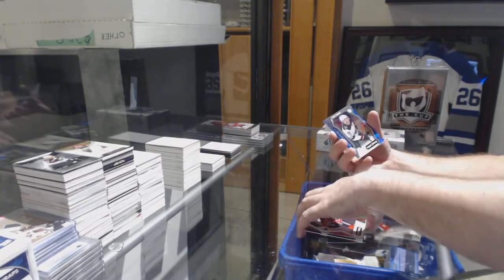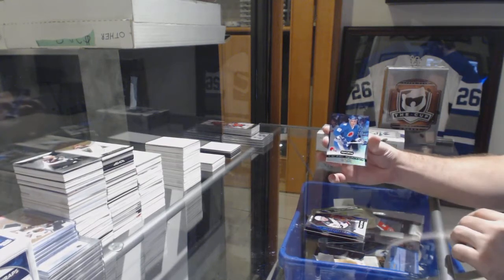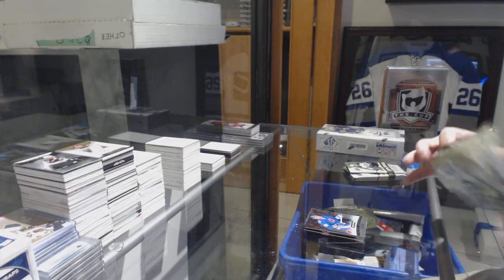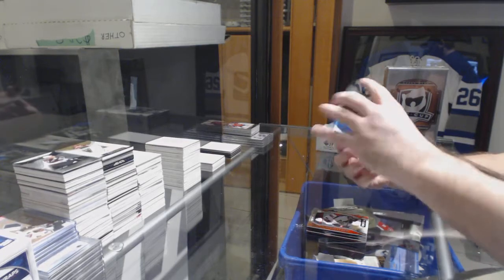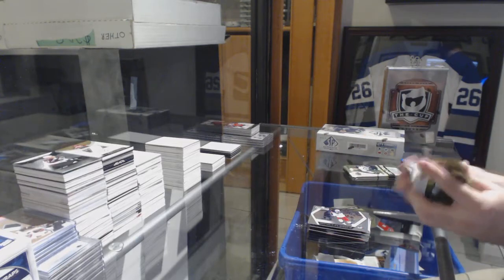McDavid, red for the Oilers. Luke Kunin for the Minnesota Wild Blue. And a career spanning for the Avalanche of Joe Sakic. Red rookie of Philip Schlappick for the Sens. Tage Thompson Blue for the Blues. Impact players of Pierre-Luc Dubois for the Blue Jackets.